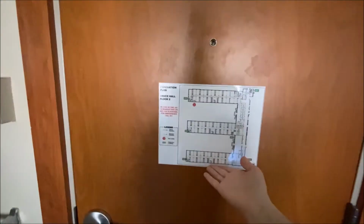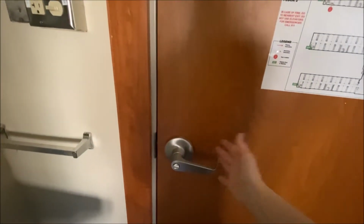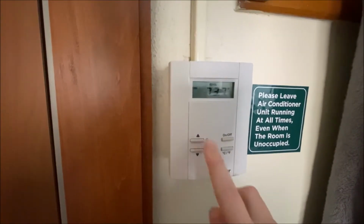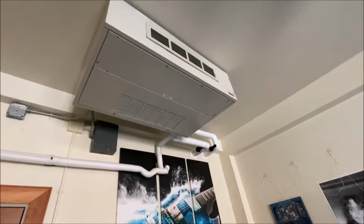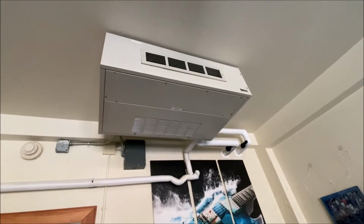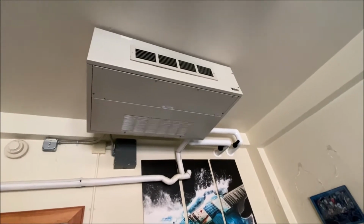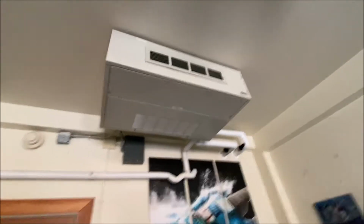So here's the door, of course. You have your fire escape plan, and then you can keep it locked or unlocked at all times. This is where you control the temperature. It can go up to 79 and down to 60. You can't choose whether it's air or heat. The building chooses that for you, and it can get a little intense.